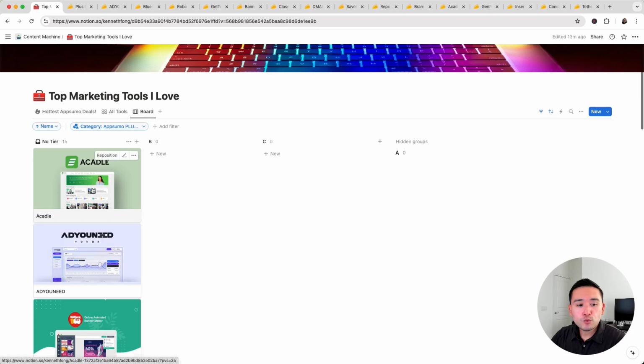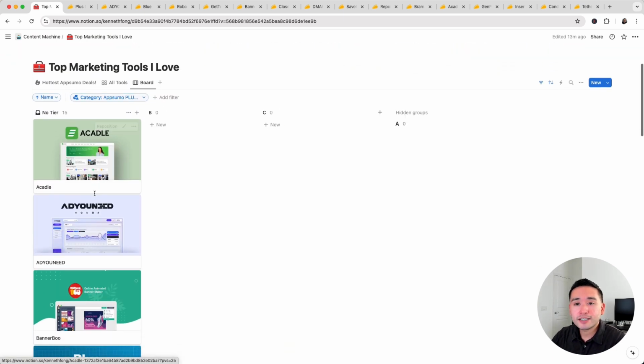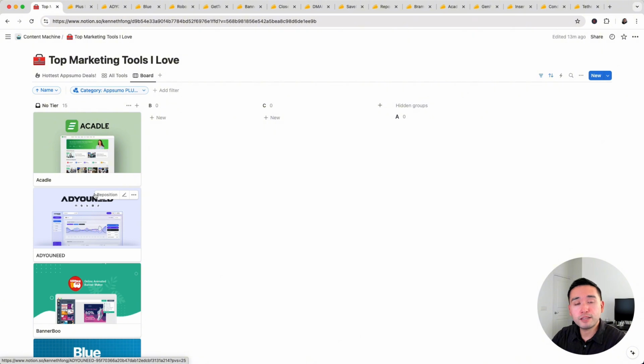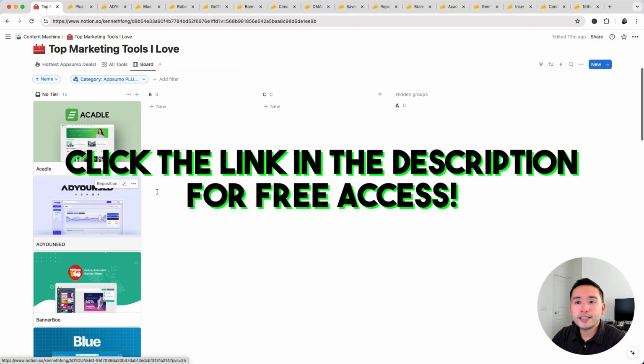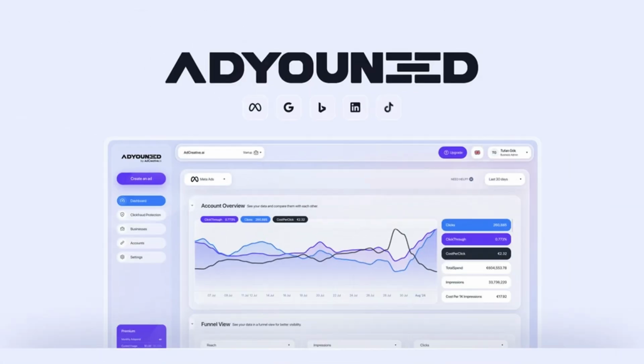Now, I'm going to rank the deals in this Notion spreadsheet. Now, if you want access to this Notion spreadsheet completely free, all you need to do is click the link in my description. So I will rank the deals in terms of their uniqueness and usability, and I will put them in one of three tiers. Tier A is the highest tier, then Tier B, and the lowest tier is Tier C. So let's get started. AdYouNeed.